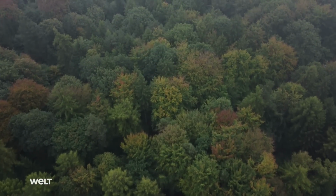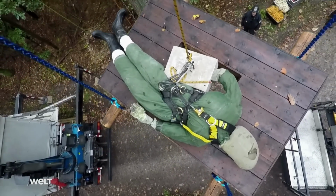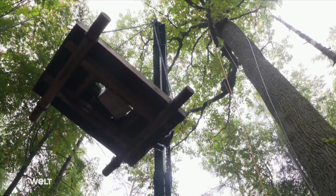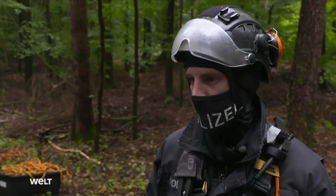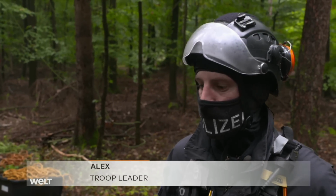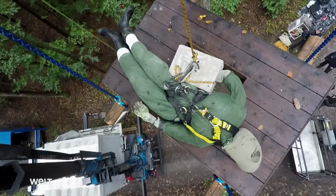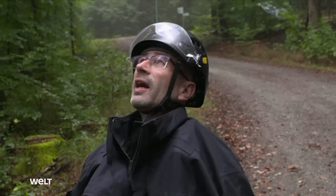In a forested area in Hesse, a climate activist named Heini Grün is on his way to the trees. However, the activist is just a dummy belonging to the technical task force of the Hünfeld Federal Police Department. Our unit specializes in operations at heights and depths. We're known as police climbers, who fetch activists from high places or deep waters, including tree squatters and activists who lower themselves from bridges. The officers aim to depict the operational scenario as realistically as possible.